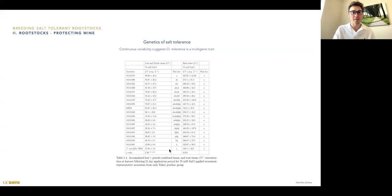And what you see is that in the root tissue, there's no significant difference in the amount of chloride taken up by the roots. And that was to be expected by some former studies in other labs. But in the leaf tissue, there was a major significant difference. Vitis acerifolia 9018 took up way less chloride in its leaves, and there was continuous variation among 77 different samples. Again, this is just a small population of those.